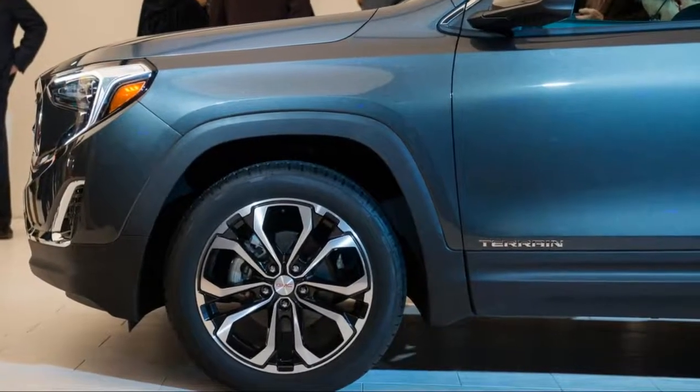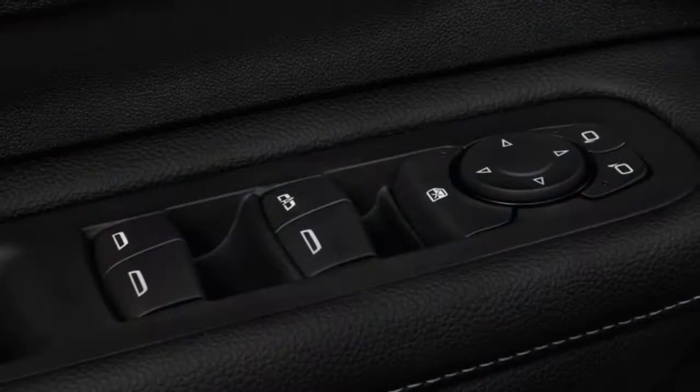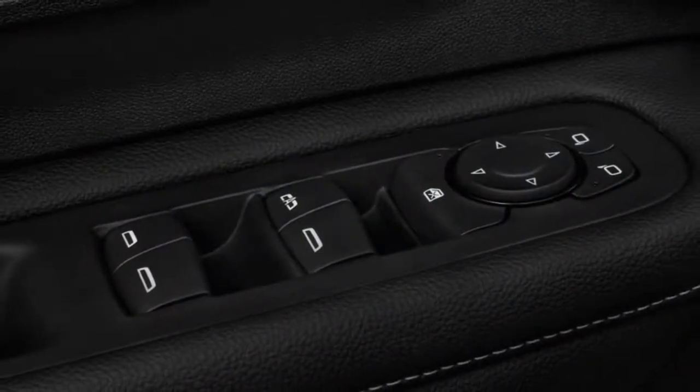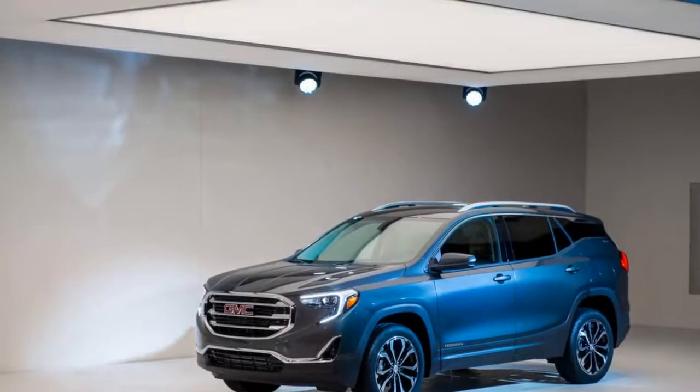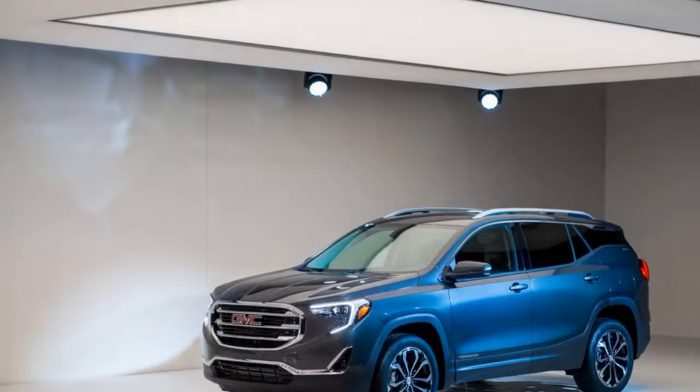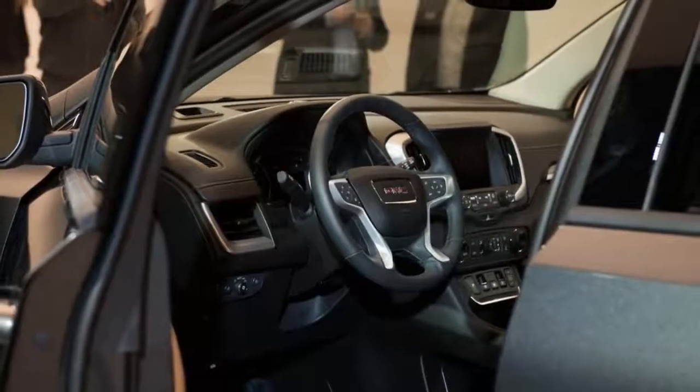For a 7 here, the 2018 Terrain introduces a new base engine to GMC. It's a 1.5-liter turbo 4 that powers either the front or all 4 wheels on select models with 170 horsepower and 203 pound-feet of torque.